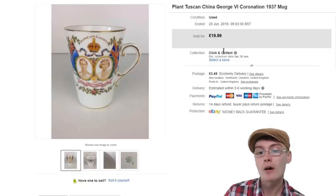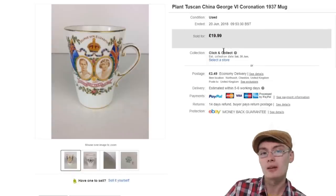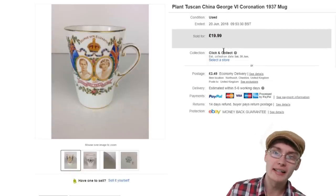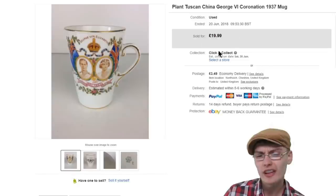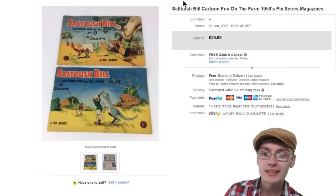If I had held out, I might have been able to get 19.99, but I'm thinking maybe I would have come down to 14.99 in the end anyway, because I think that was kind of a make-up price. So yeah, anyway, finally was this Saltbush Bill.